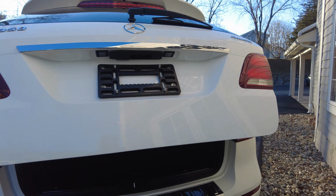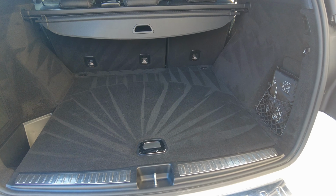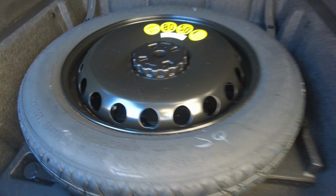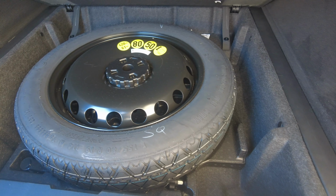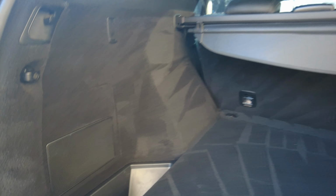One-touch operation, and our tailgate comes right up. Check out the striping that our detailer did there. Looks awesome. We've got the spare back here with the factory toolkit underneath. You can see part of the jack there, and just plenty of storage beside it. Factory first aid kit right here. We've got a 12-volt outlet there.